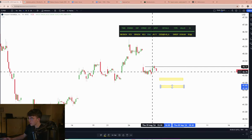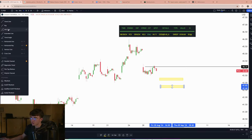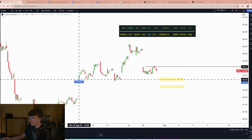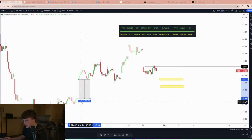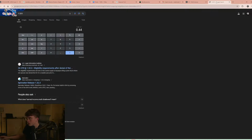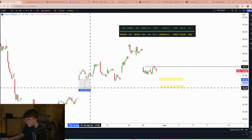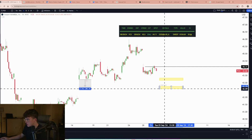Essentially, as well, if this does flush down, what you'll want to do is take 30% of this gap. Just do a quick little liquidity rule. That 30% into a gap, as long as it hasn't been pushed in too heavy, is going to be a liquidity zone. So 1.32, we can just do 1.32 divided by 3, and you get 44. So what you'll do is take 44 right around there. And you can see this area is going to be your general area for long.